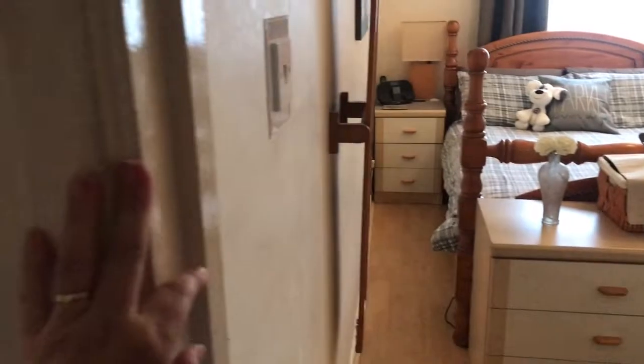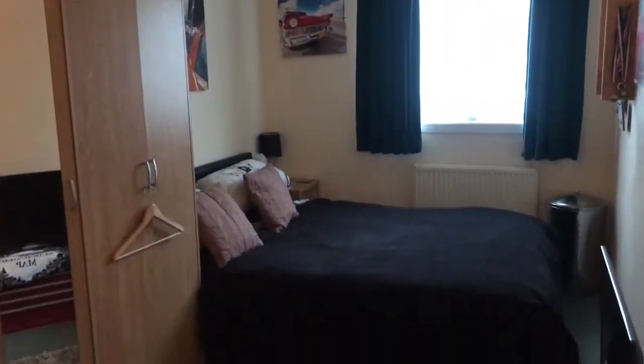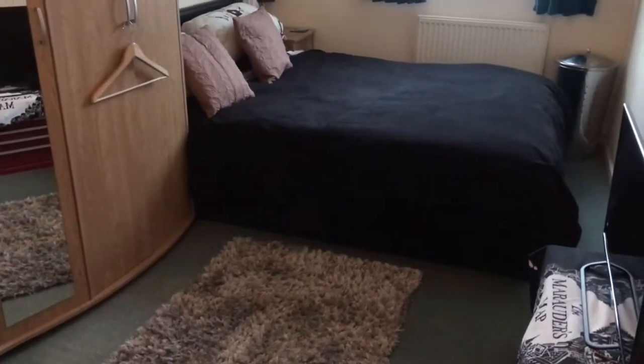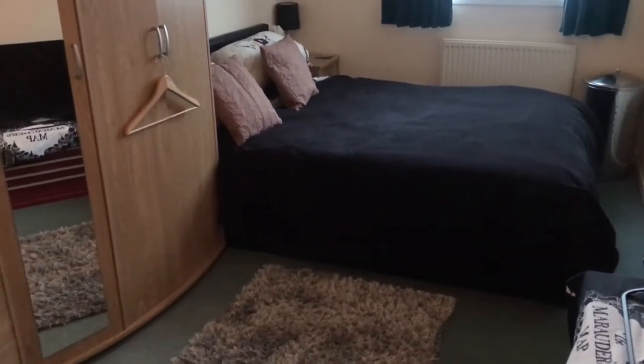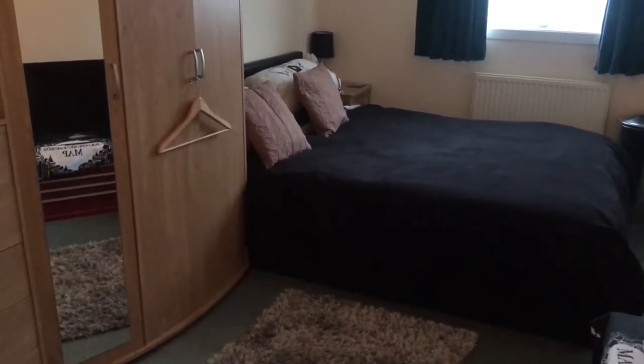And our son's bedroom. Again, here's another one. He's fairly organised and tidy. He doesn't like a lot of mess and clutter. And as I said, bed's made. So really and truly, I haven't got anything to do in here.